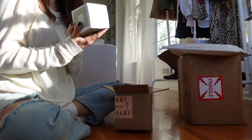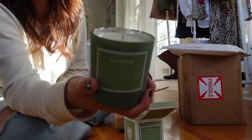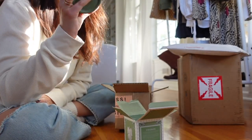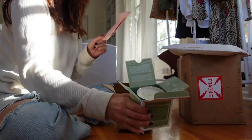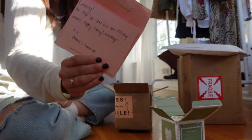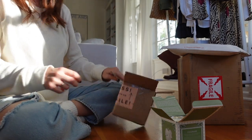Voicemails just sent me a new candle. I am a huge fan of their candles. I actually just got their soaps for my bathroom. That smells lovely. This is for the holidays. Thank you so much, Voicemails. They are just the sweetest and I love all of their products.